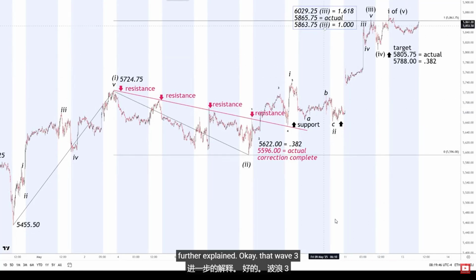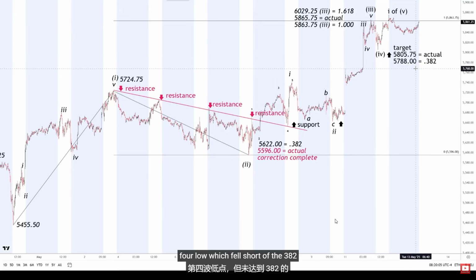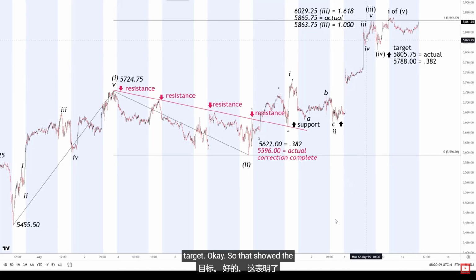That wave 3 equaled 1 at 58.630.75, and the actual high was 58.650.75, within 2 points. You can see there is the 1.618 multiple above at 60.29. So from there we had a wave 4 low which fell short of the 382 target. That showed the bullishness, and this move up right here just happened overnight.